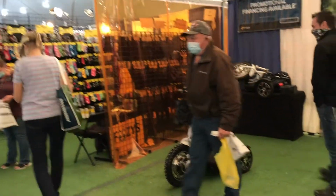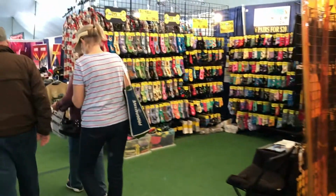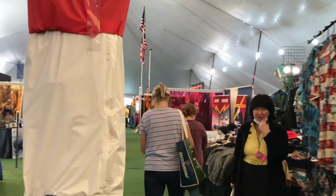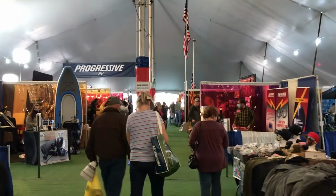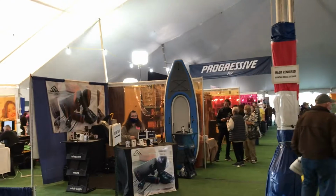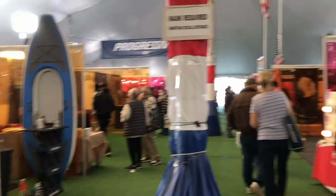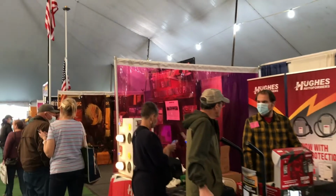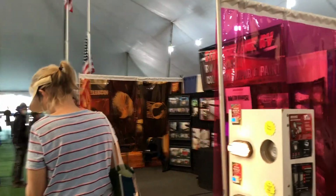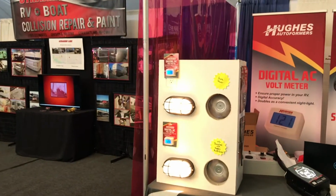They have these new tricycles now that are new this year for getting around a little bit, because a lot of people can't ride a bike anymore. Those work really well. These guys over here are selling camera lenses to zoom in on things. Power, of course, is a big thing for RVs. So since we're going into all the different parts.